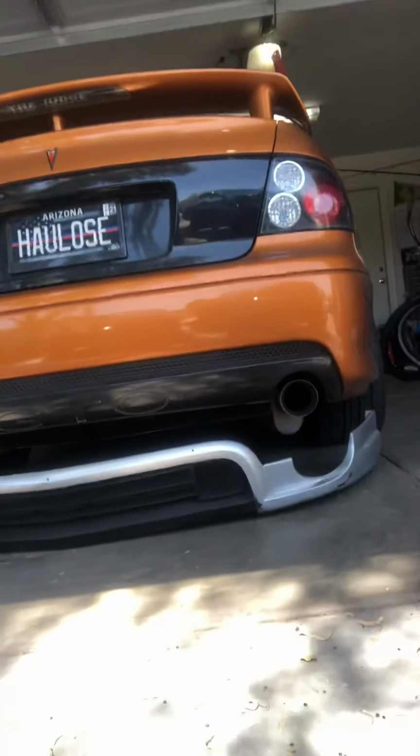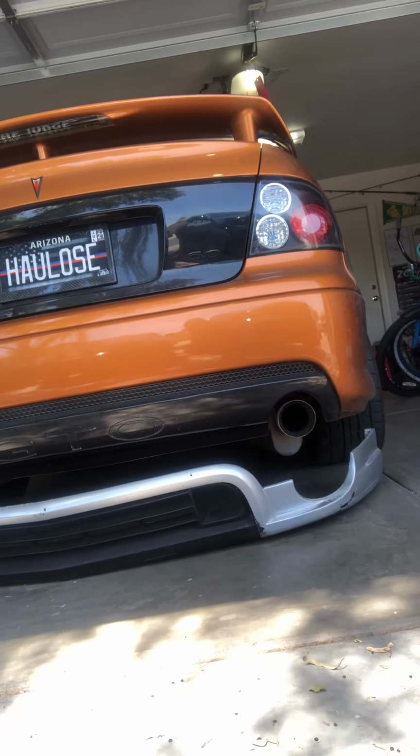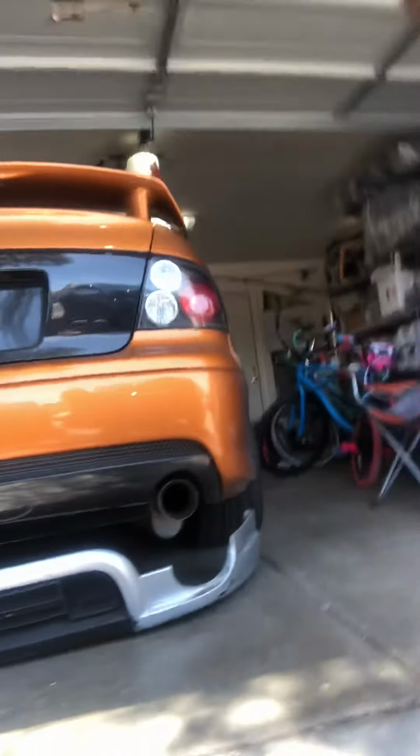As for the back, nothing's really changed except for the license plate. You can see I plan on getting that fixed up and painted. That is the SAP front spoiler, front bumper. I also ordered a Maverman rear diffuser for the car.